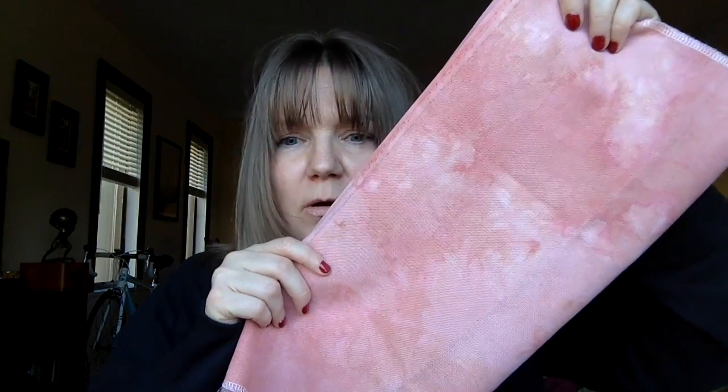And the fabric I'm using is from Hand Dyed Happiness, and she has an Etsy store. All the links will be down below. And it is a 28 count Lugana and is called Strawberry Jam. And oh, isn't this pretty? I love it. The mottling on it.